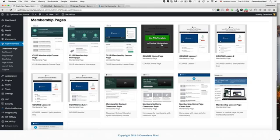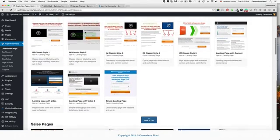What differs with the membership and the eCourse pages is in the settings. So once you're done building the pages, you go back in and control the access to these pages based on who's purchased, who hasn't, if you're allowing free access, and so on and so forth. So really, this is the back end of OptimizePress.